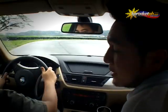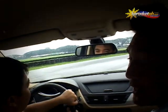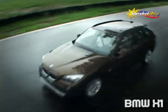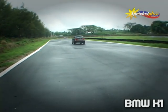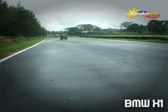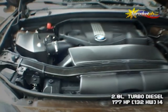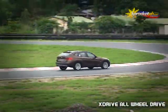Basically what we're doing is taking the X1 around the track really slowly, trying to find out what it can do. We're not going to go fast anytime soon, but let me tell you about the car itself. It's a 2-liter turbo diesel. It's supposed to be a new model altogether for BMW. It doesn't replace the X3 at all.